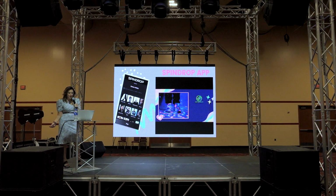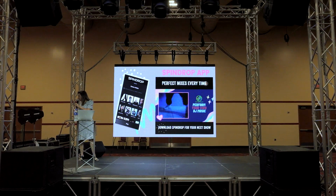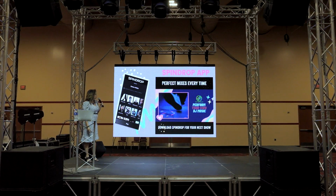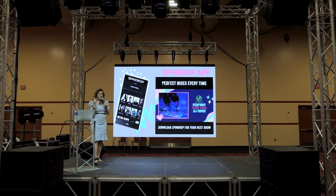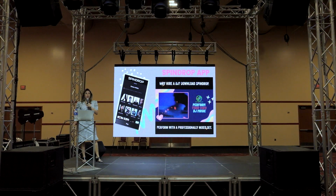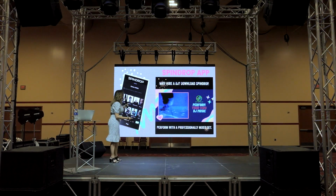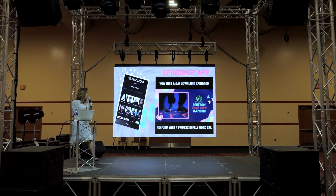Another, if you're on the cheap and you can't afford a DJ, well, you can do the Spin Drop app. This one, if you want to put the sound up for just a second, please. This one, you have your little app on the phone. So it's a little bit different than putting up your, which one? That, Spotify. A little bit different than that because you can actually make your mixes and make it sound like a true DJ, and it's a relatively inexpensive app when you don't have a DJ.